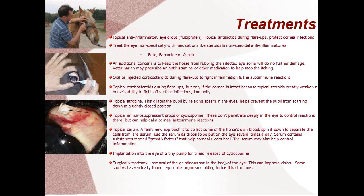Surgical procedures, where we have removal of the gelatinous sac in the back of the eye, which will improve vision. This is where they have actually found leptospira organisms still hiding inside the ocular structures. And then, of course, we have removal of the eye. If we can't control the pain, which is one of the main reasons, and we can't get the disease under control, then this is an option.